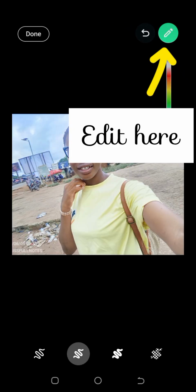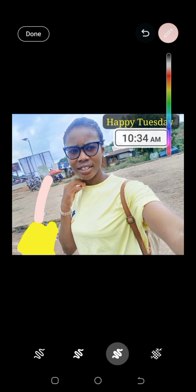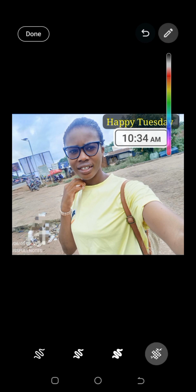Now another thing too is if you click on edit, you see that this is a very tiny doodle. You can choose if you want to hide something. Maybe I want to hide the handle of my bag now. I can decide to choose a particular color that fits this t-shirt I'm wearing, and then clean it. So I'm just going over the different styles or the different weights of the doodle mark, and you can change the color. If you don't want it, you can just click on undo.